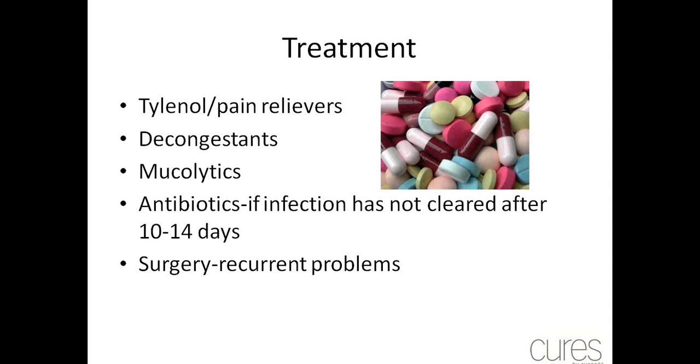Mucolytics to help break down the mucus. We can certainly use any type of antibiotic, especially if there is an infection. It is recommended that you get on some type of antibiotic for about 10 to 14 days and make sure that you use all of them the way that they're prescribed to you.